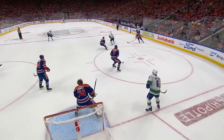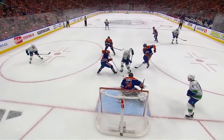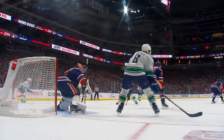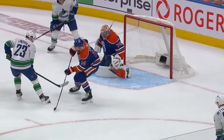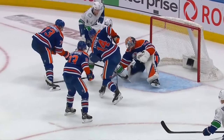Some nice touches up high in the zone, making sure he protects the puck despite the close coverage. Nice positioning as he skates down just through the middle of the ice. And look at that, he's almost stepping on the puck, puts it up to his stick, right under his blade, up to his stick on the backhand.